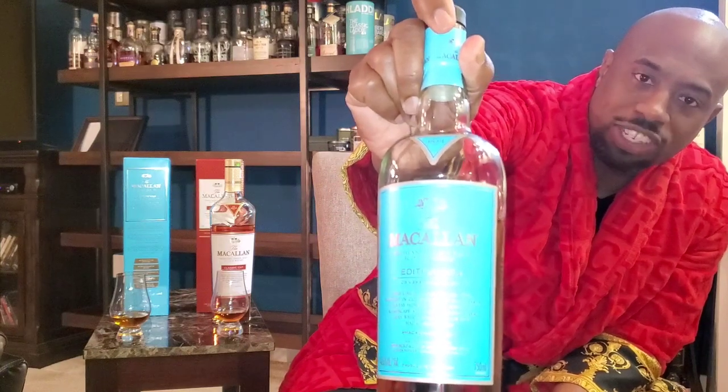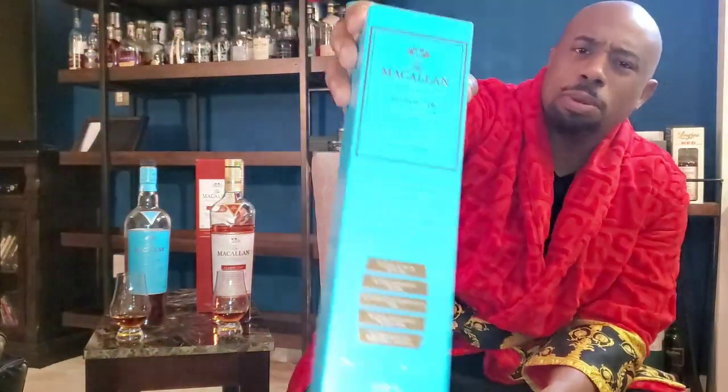As you can see here, the Mac 6. This one right here is the last edition, 48.6% alcohol. Yes, it is. And this is the very last one. It's the blue colored one. And that one right here, I got this one about a couple months ago.